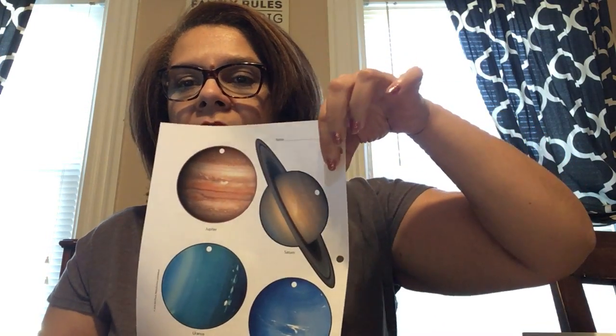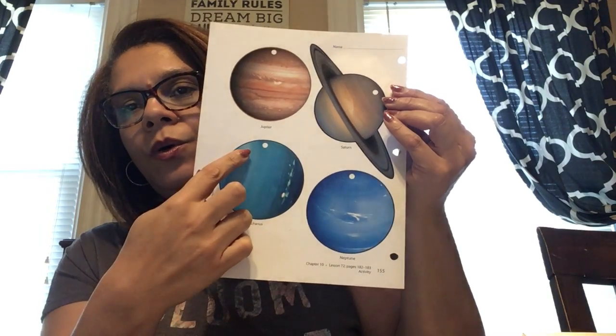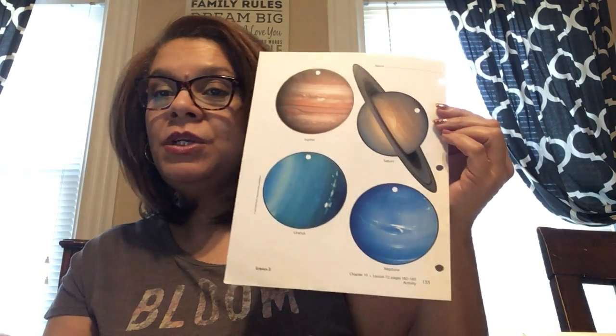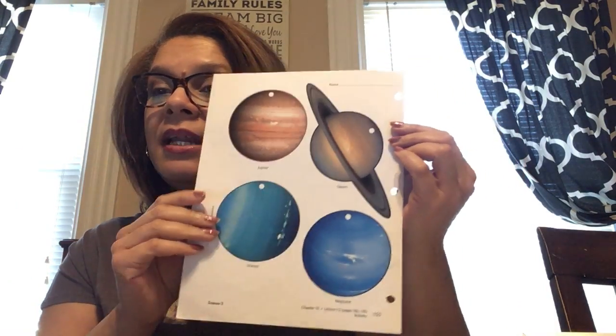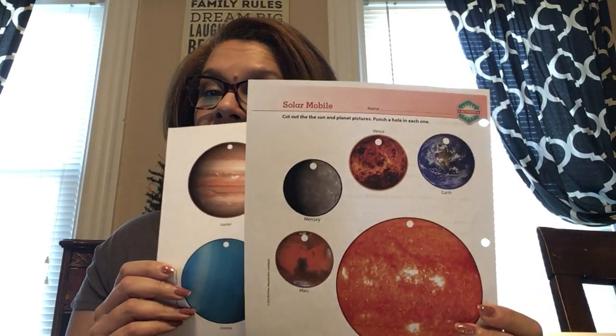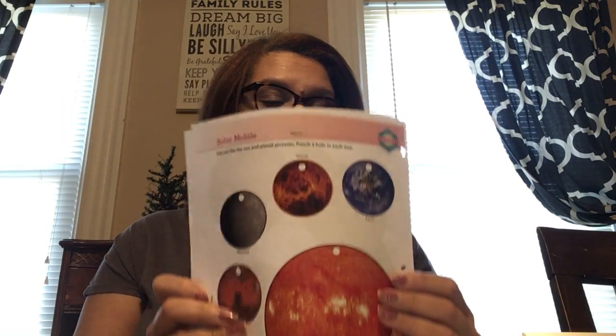You see the little dots on the top? That is where you're going to put string or yarn to hold them, because you're making a mobile. If you look at page 182 in your textbook, it's instructions on how to make the mobile. So you're going to have to get your own string or yarn. Okay, if you don't have any at home, ask mom and dad.